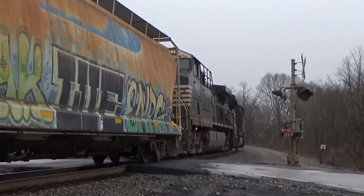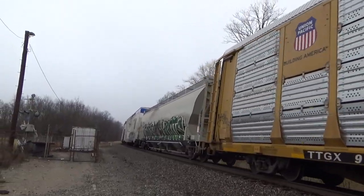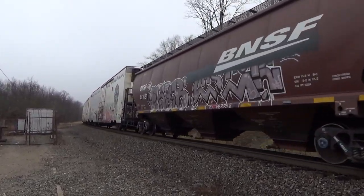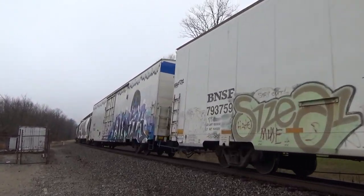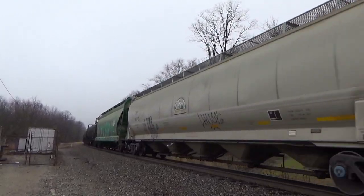If you guys cannot tell, this is Walton, Kentucky, on the old CNO and TP on the Norfolk Southern. We decided just to come here, but the thing is though, we would only get three trains, and this is one of them. 123 is from Decatur, Illinois to Chattanooga, Tennessee.